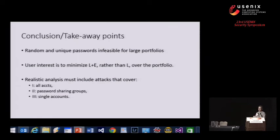Second, user interest is not to minimize loss. It's to minimize loss plus the effort that it takes to reduce that loss. And that difference in objective function just makes the difference between night and day. And it's to minimize that loss over the portfolio.